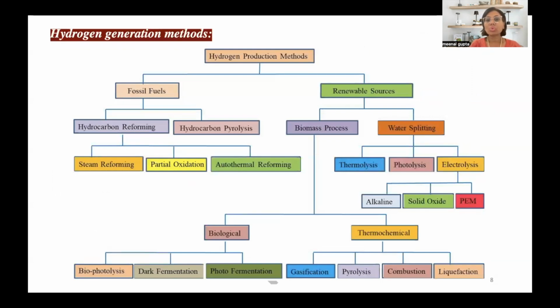In this slide, I'm showing you the different hydrogen production methods based on the technology used or different precursors. In a broad way, the hydrogen production methods can be divided into two categories: fossil fuels and renewable sources. Depending on the technology, fossil fuels can again be divided into two types: hydrocarbon reforming and hydrocarbon pyrolysis. Hydrocarbon reforming can be done with three processes: steam reforming, partial oxidation, or autothermal reforming. However, hydrogen can be produced from renewable sources with two processes, either the biomass process or the water splitting process.